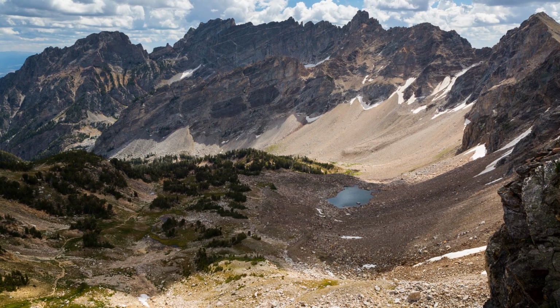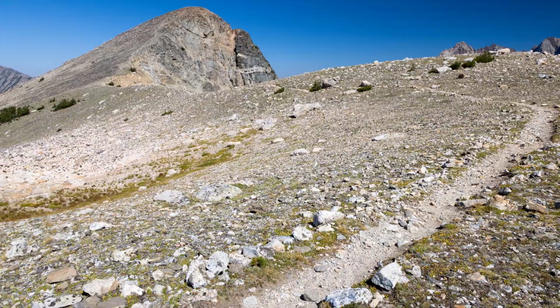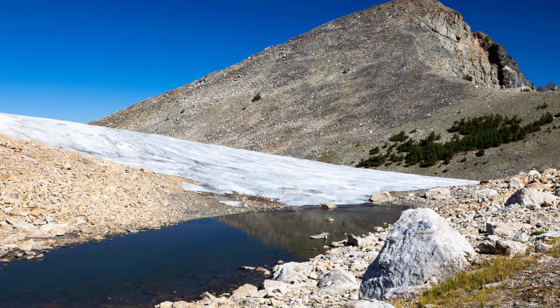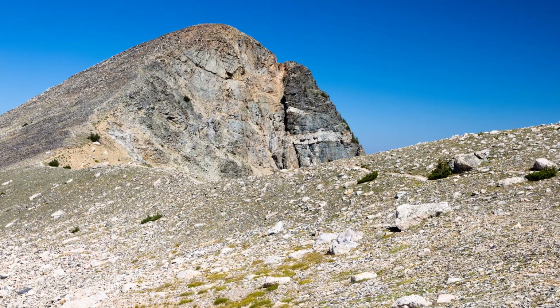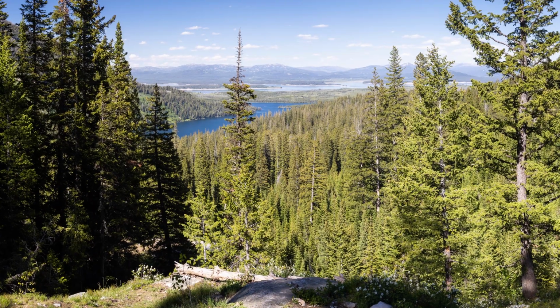Finally, you'll reach the Paintbrush Divide, which is 10,720 feet above sea level. There's a few different scenic places to check out around this area, and it makes for a great place to stop and have a snack and admire the view and just enjoy the accomplishment of getting up to such a beautiful divide. So that is the main hike plus the campsites.